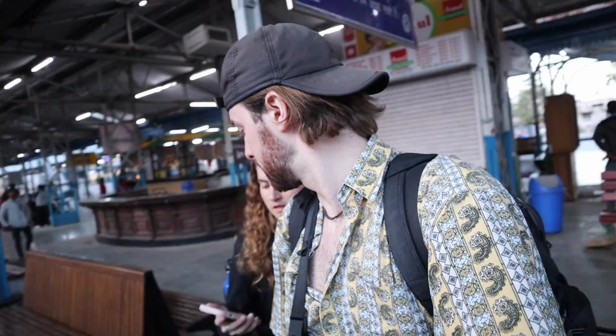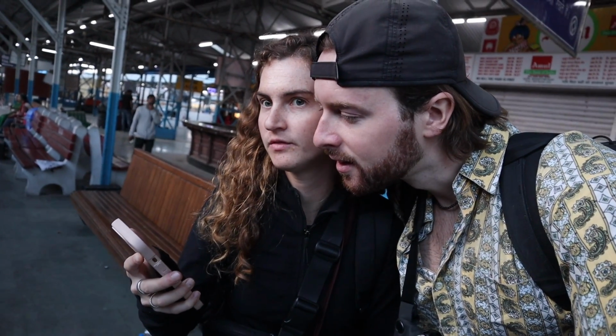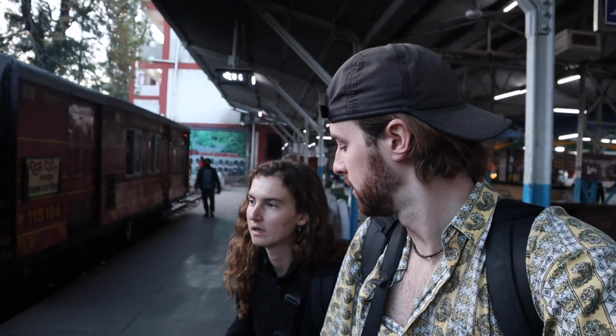You got the ticket? Yeah, look. What's it say? It says CNF EV4. We bought our ticket on 12Go Asia, which is what we always use for transportation. This way? Yeah. It's too early for anything for me. I can't even speak. Dev's in charge of leading the way here.